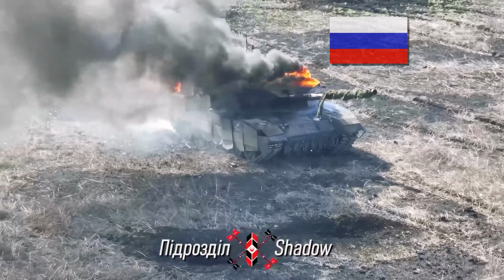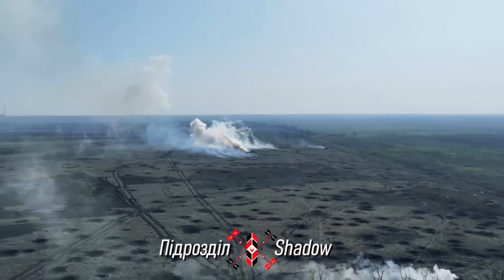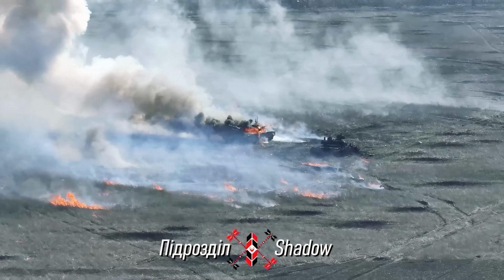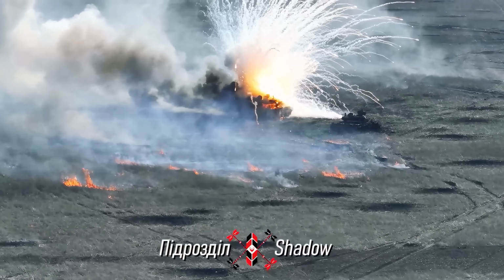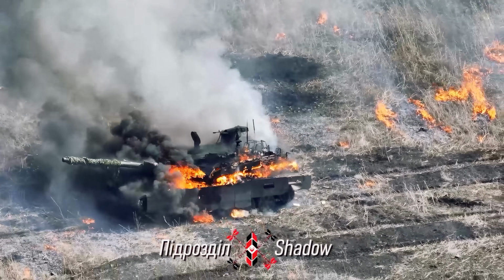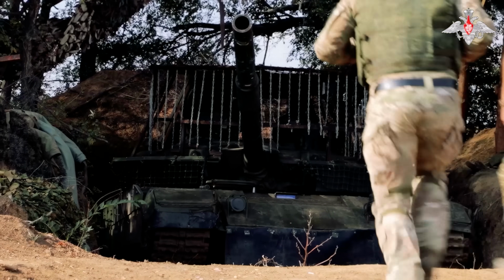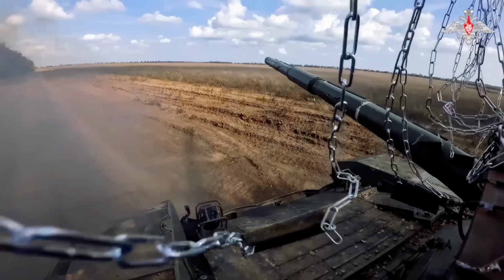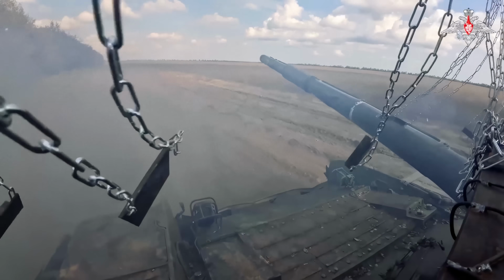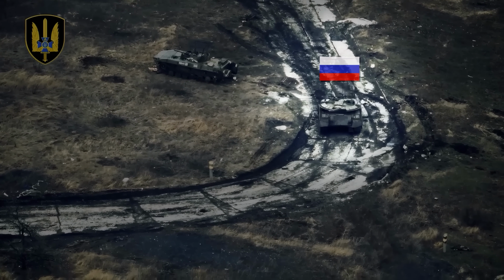After the grenade explosion, a fire starts. The thermal traps heat up and explode, creating this beautiful effect. The tank is destroyed by fire. The Russian T-80 tank sets off for a mission. The tank is driving along the road, bypassing already destroyed equipment.